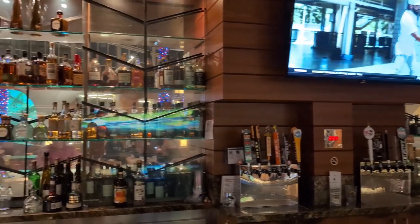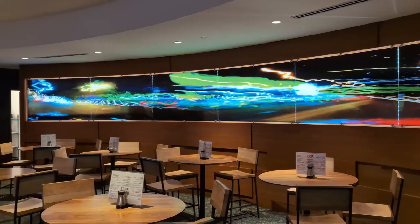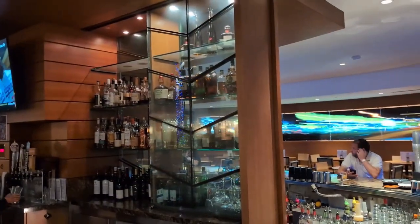It's a sports bar, for lack of a better word, although a couple of the TVs were playing kids' movies, so you could watch Aladdin or Shrek or whatever if you wanted to. There's some really nice artwork within this bar area, including some really cool-looking Disney prints.